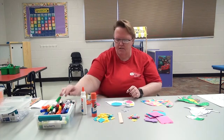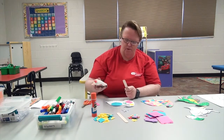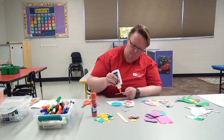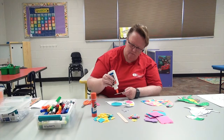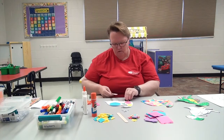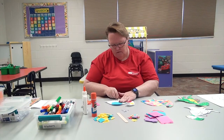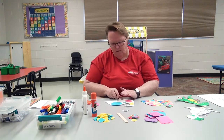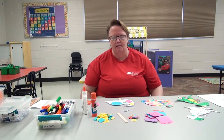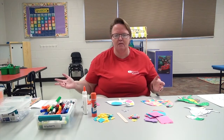All right, and just like Rex the T-Rex, I've got this popsicle stick, and I'm going to put a popsicle stick on him. Okay, so Miss Betty is going to come alive here again. Now, you can put as many colors on him as you want. It's your dinosaur again. If your dinosaur wants to be Betty like mine, cool. If it wants to be something else, great.